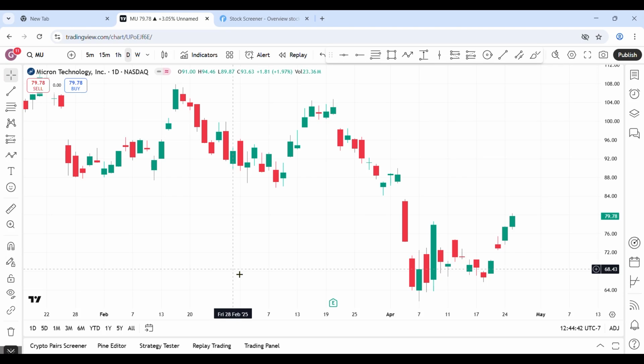Shares of Micron Technology surged higher last week. Could that be a signal that Micron is at the start of a major new uptrend?